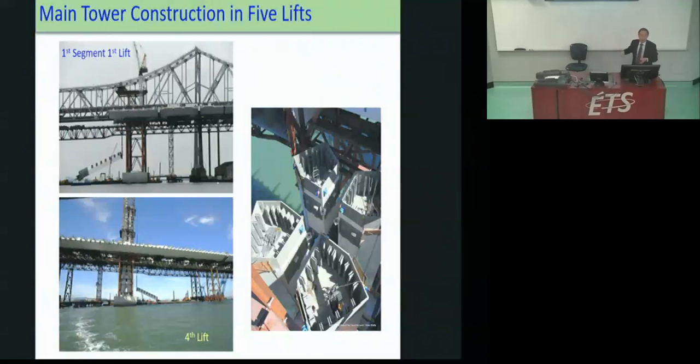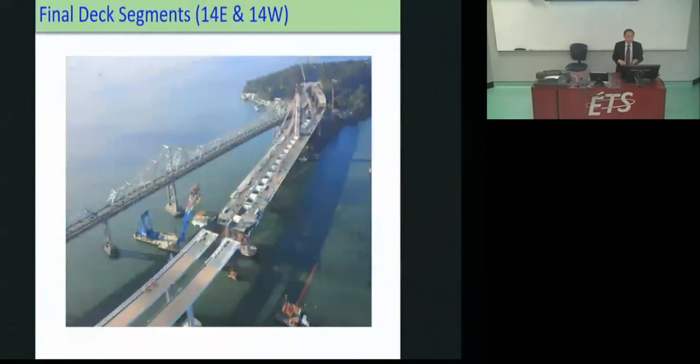The bottom left is the 4th lift being put in place. They had a jacking system, almost like a self-launching jack that keeps going up, to be able to get this in place. Obviously, they had to leave gaps to allow these pieces to be placed. All the segments have to be sequential; there's a certain sequence to it. So towers, and then finally, these are the last 2 segments going in. The tower was completed. You can see a cable, but that's only a temporary cable for construction, a catwalk, to allow them to install the permanent cable.